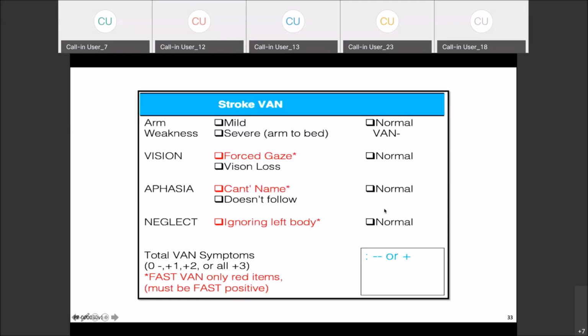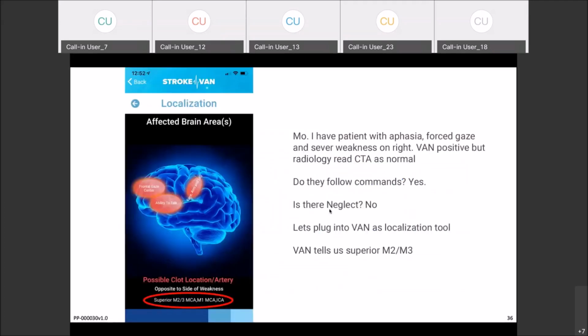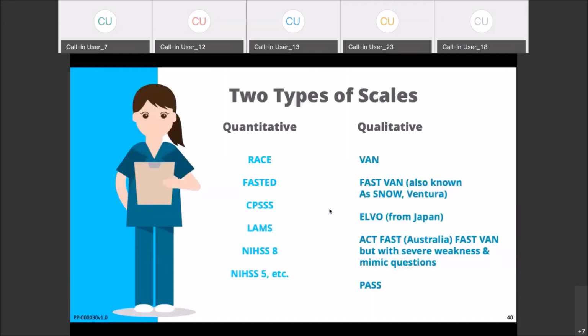This is another form I have, in case people don't want to test vision loss and following commands. At least do the forced gaze, can't name, or ignoring the left body. So I call this the VAN fast VAN. At least do everything in red, if you're getting lazy. And I think that's it.